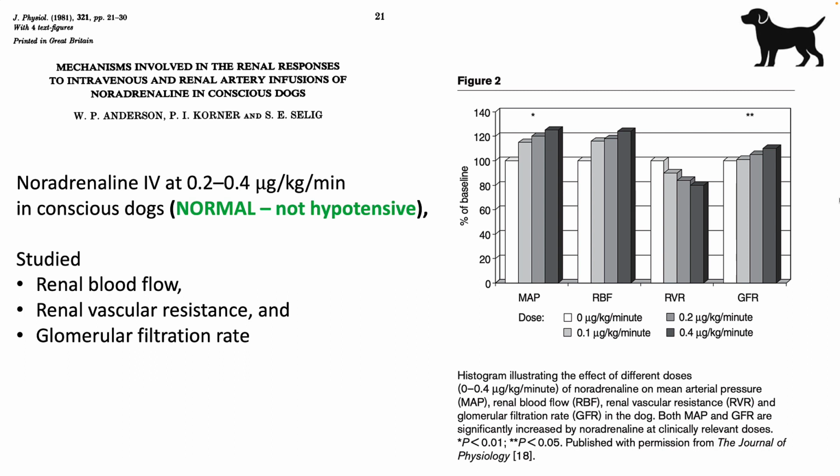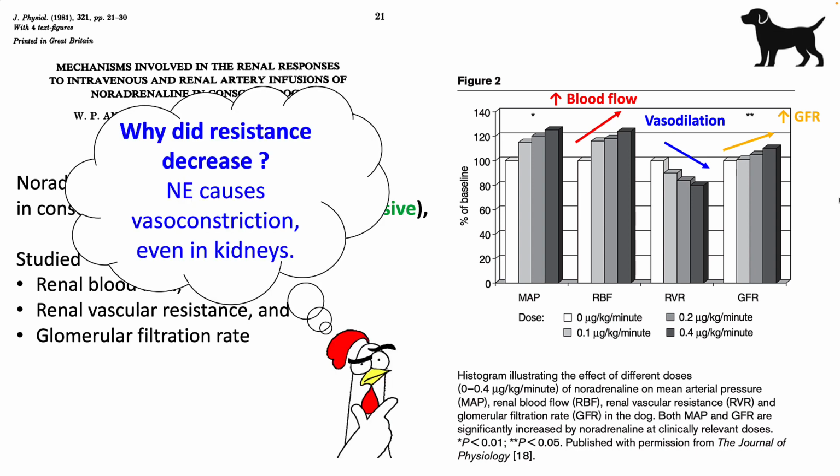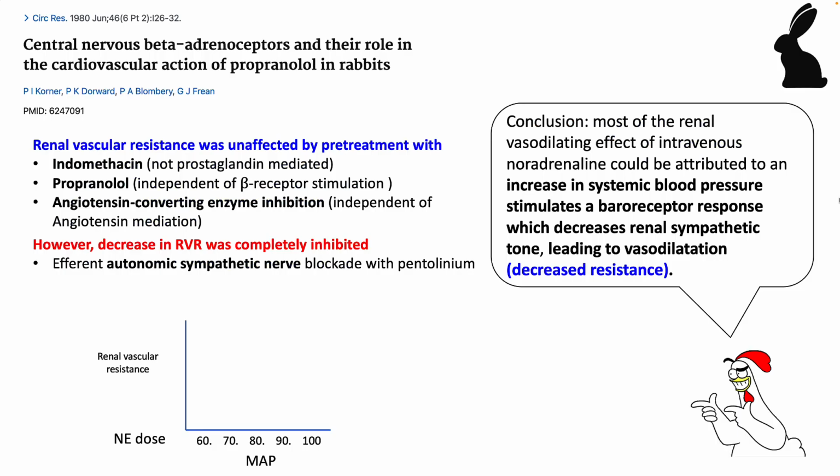Even though norepinephrine causes vasoconstriction, when you give norepinephrine to a normal person, you actually get a vasodilatory response with increase in renal blood flow and increase in GFR. And the reason for this is your autonomic sympathetic nervous tone. So let's understand why this happens.